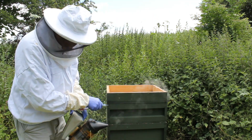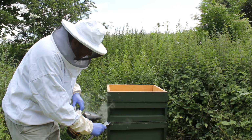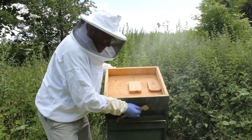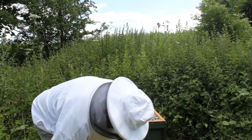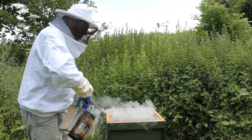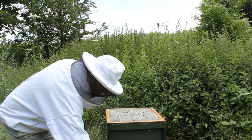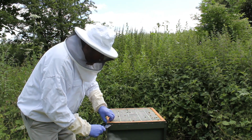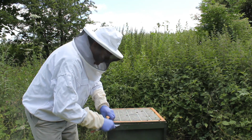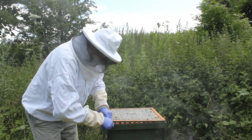We're just going to go in here now, see if there's much honey in here. I'll take the honey super off. Oh yeah, it's got a bit of weight in it. We might have a look in it in a minute, but it's got some, it's got a bit of weight in there. So just giving them a bit of smoke to get them off the queen excluder. Stuck down.